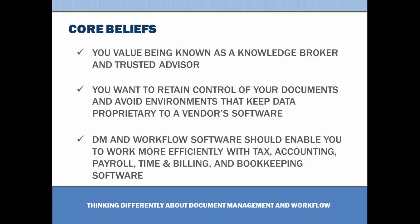Then I say document management and workflow software should enable you to work more efficiently with tax, accounting, payroll, time and billing. We could keep listing all the software you might touch. In addition to supporting you in your regulatory environment, if document management and workflow tools don't enhance and improve productivity and customer service, then implementing them is little more than changing just for the sake of change. I actually have a total of 9 core beliefs.